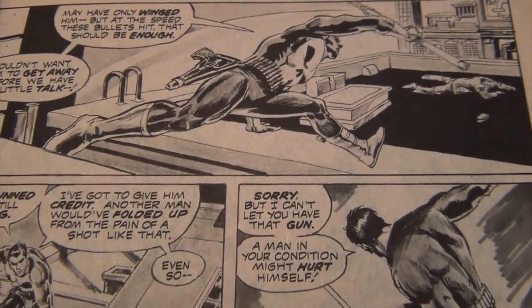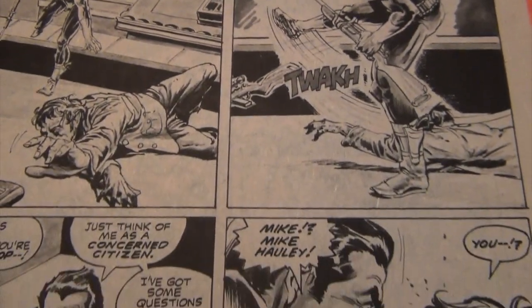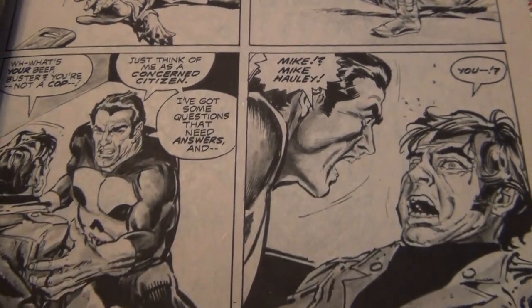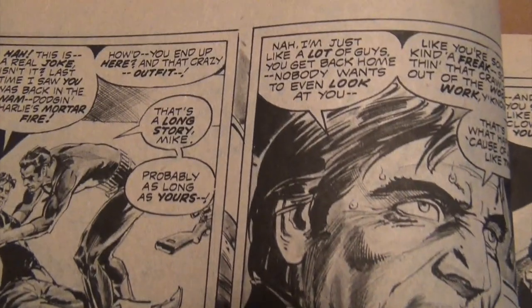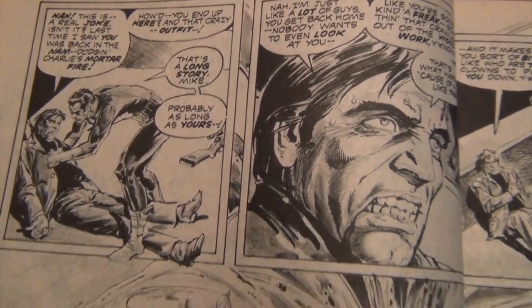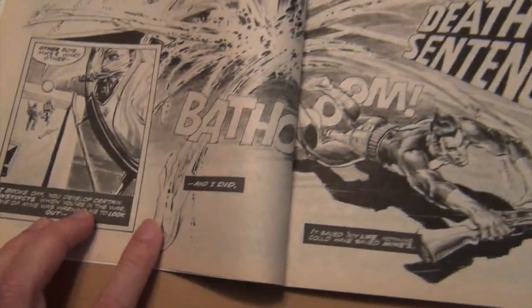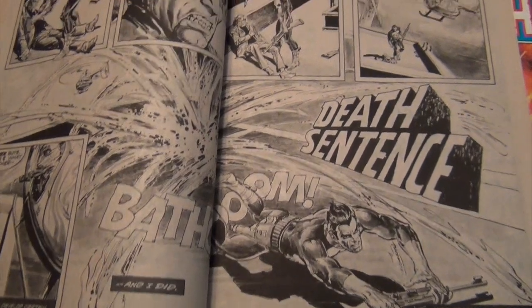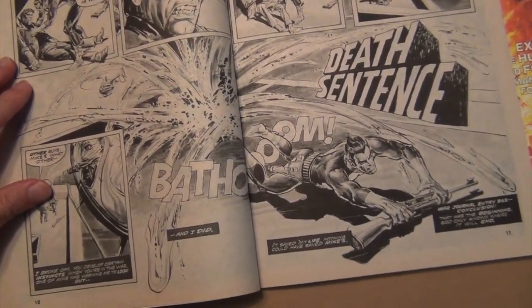If you see this magazine for the first time, it will probably erase any doubt in your mind that Tony can draw superhero action as well as Western or horror. Because just look at this. Look at this double page.